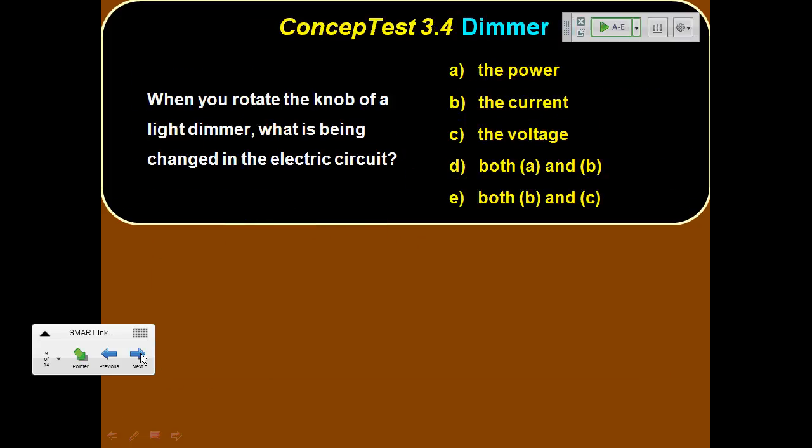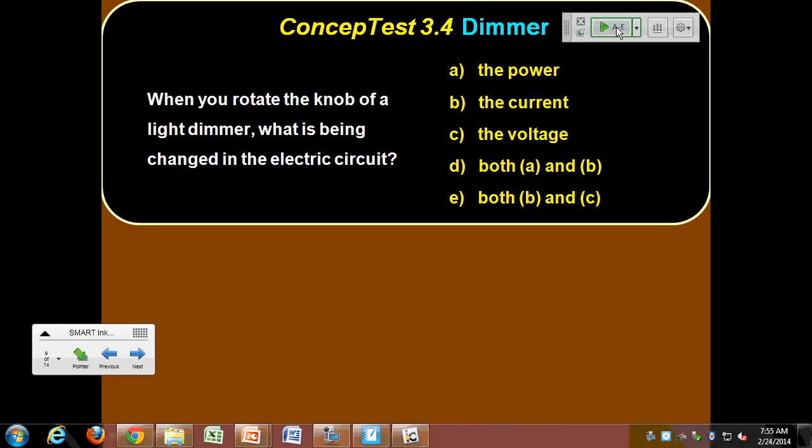You rotate the knob of a light dimmer, what's being changed in the circuit? Power, current, voltage, or some combination of those?